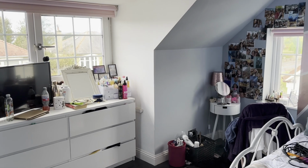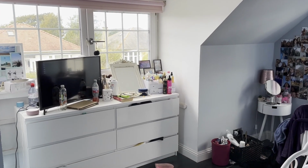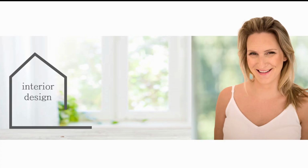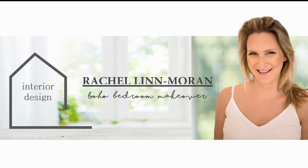They wanted a desk in the dormer space. I ended up designing and building a bar height desk. You can see a full video on that, which I can link down below. Keep watching for layout ideas, a Malm makeover, some boho style, and the client's fantastic reaction.